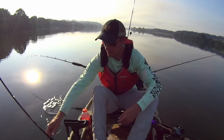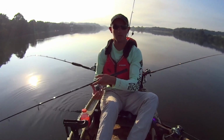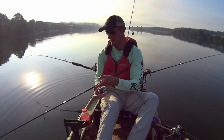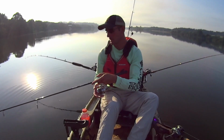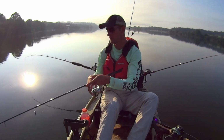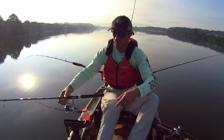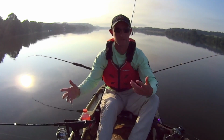And when I drop it down, I'm just doing just like I would normally do when I'm suspend fishing. I just drop my bait down, let it hit bottom, let my sinker hit bottom, reel my rod tip down to the water surface, just give it a crank or two, set it up in the rod holder.